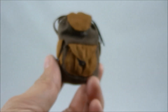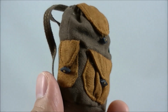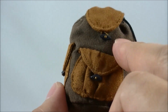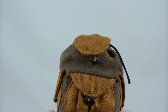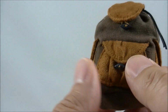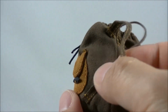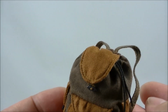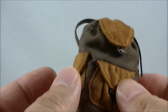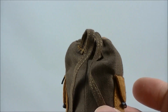The bag that comes with Frodo is also really nicely tailored, so it's all sort of felt type material. The one that came with Merry and Pippin, I think, was more of a weathered leather look, and this one is more of a fabric type look. But again, the overall stitching and attention to detail in the pockets and so on is actually quite nice, and it does have a bit of padding in there to fatten it out, so I think that looks pretty fantastic.